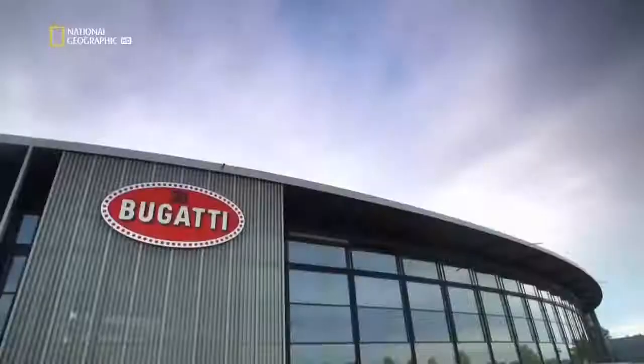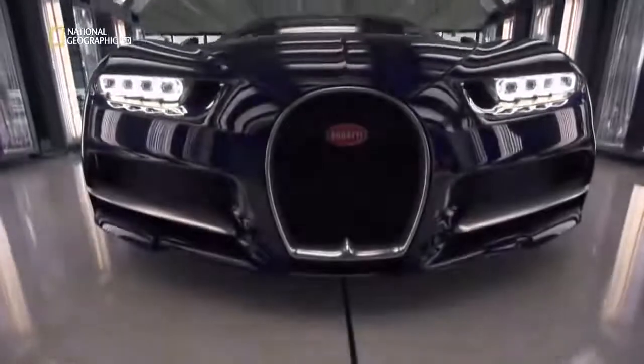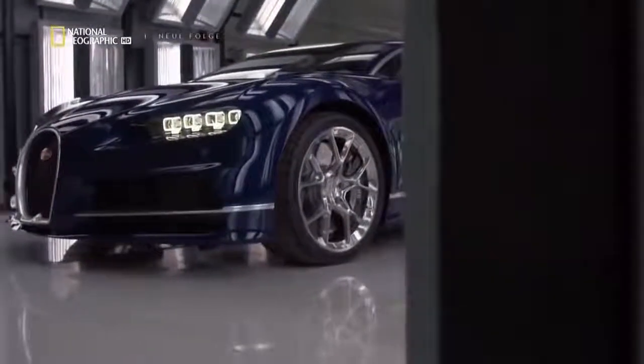Make one car, and then we do that only every 10 years. Now, France's most famous mark is back with an all-new 2.4 million euro, 1,500 horsepower machine called the Chiron. If we say we want to build a car that makes it to a top speed above 400 km per hour, you need to deliver.